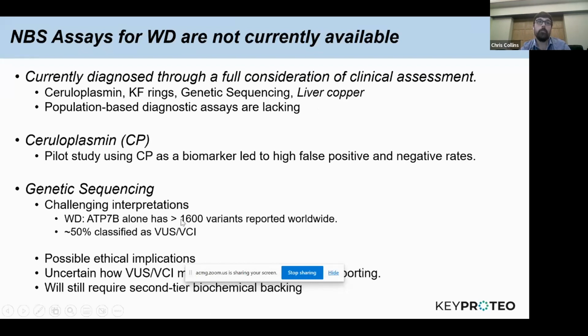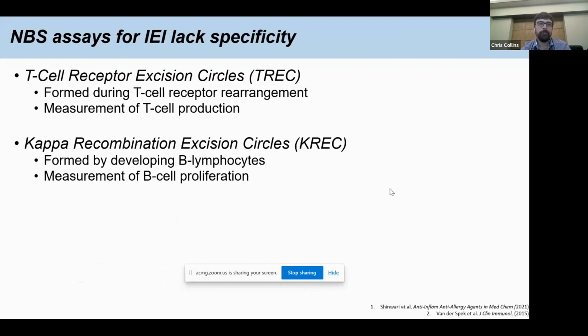So last we checked, or last time I updated the slide, ATP7B alone had greater than 1,600 variants worldwide. And more than half of those were classified as variants of unknown significance or variants of conflicting interpretation. So you can imagine a lot of cases where you get back ambiguous genetic results. And along with the other things that people are working through with genetic sequencing for newborn screening, how are variants of uncertain significance going to be reported? Are there second tier biochemical studies that can be done to help with that, and so on. So right now, not viable for Wilson disease.